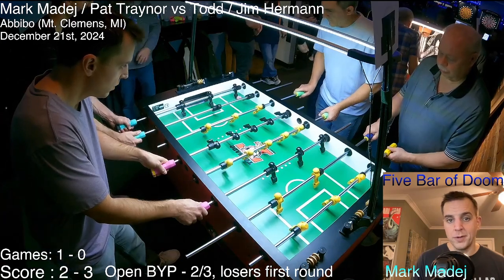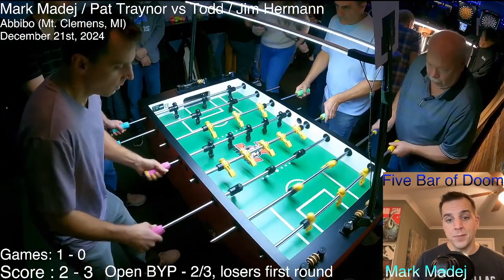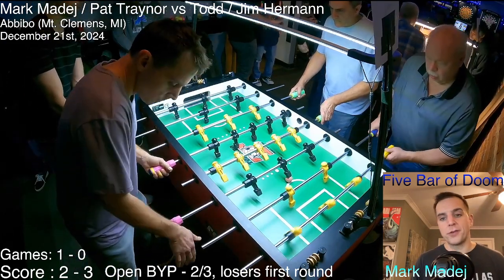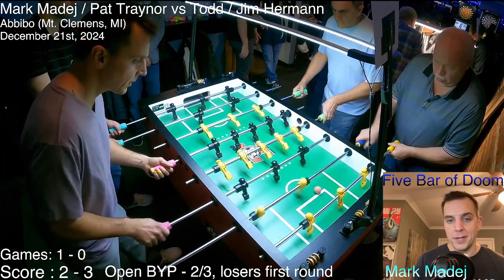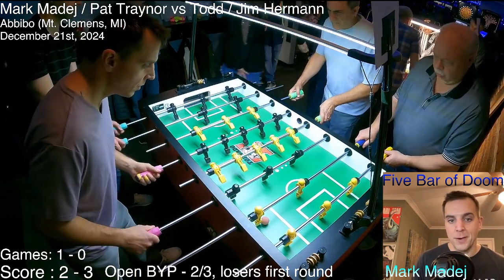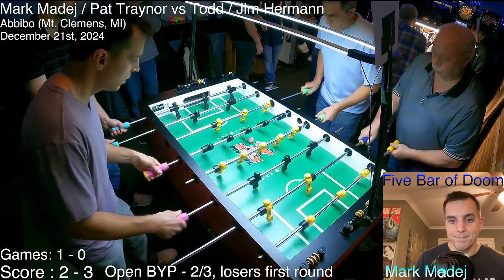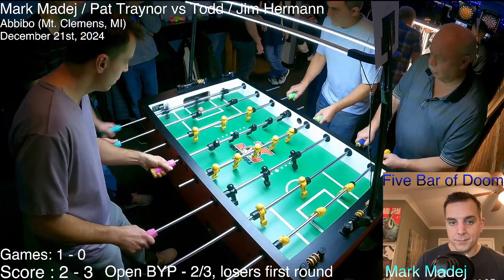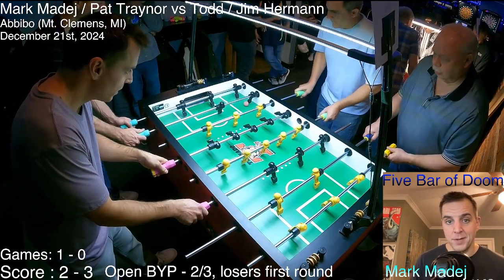Jim rips one through. Pat does a nice job containing it. Passes it up to my 3. Now that I'm watching this match back, when your forward is scoring this poorly, it's not a good idea to have my 3-bar down. You know what I mean? Why do I have my 3-bar down? I literally can't score anything this match. I've had somewhere around 50 or 60 shots. It's just not working. That time I tried to go for a 5-bar shot. That's how desperate I am.